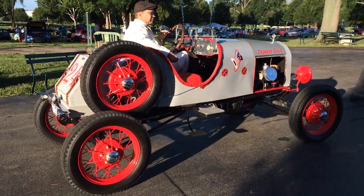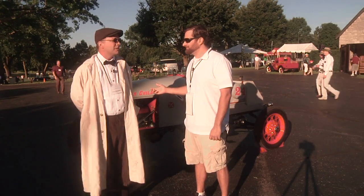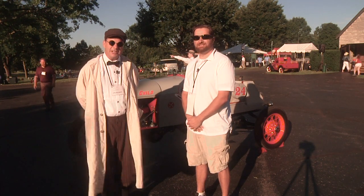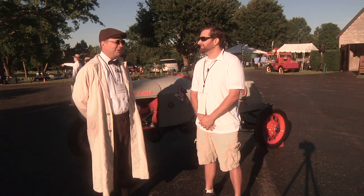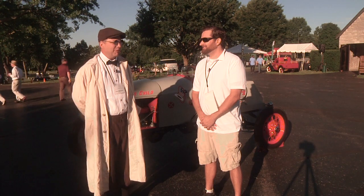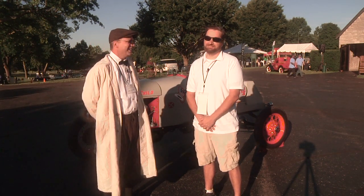All right, I'm standing here with Jim Seibert, and this is his 1924 Model T Speedster. And how long have you had it? I've had it about four years now. All right. And what made you bring it out here today? I wanted a good weekend to have fun. I wanted to see all the cars, and they were really nice with the invite. And it's Keeneland. Yeah, can't beat that.